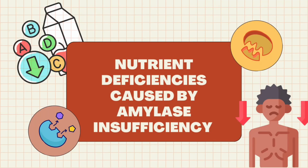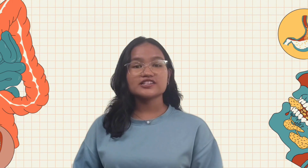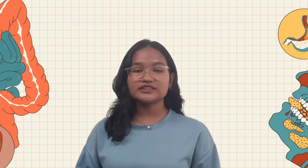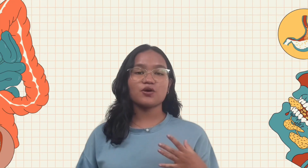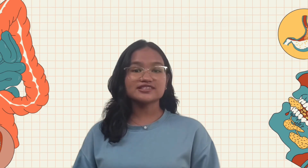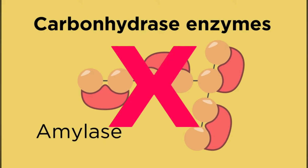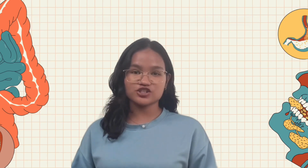Nutrient deficiencies caused by amylase insufficiency. Exactly! Let's look at some of the deficiencies that can occur. The body's main source of energy is carbohydrates. When they are not digested properly, people can experience what we call energy deficiency. This can show up as muscle weakness, extreme fatigue, or even unintentional weight loss. Say, for example, we have pasta. If amylase is not breaking down this pasta, your body is missing out on the calories it needs to function.